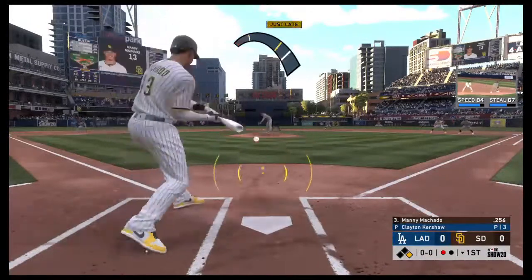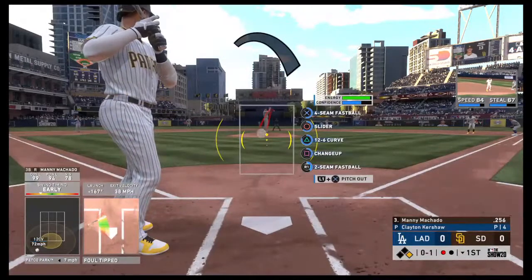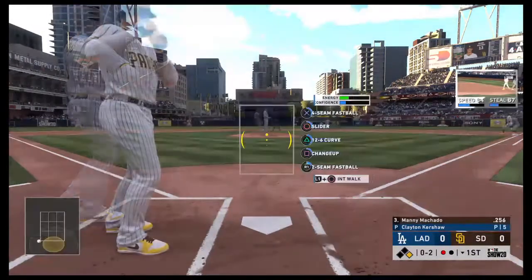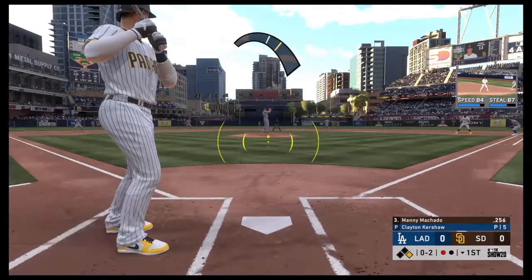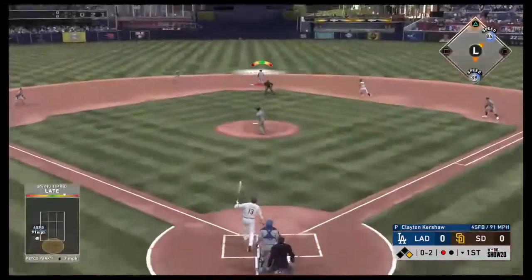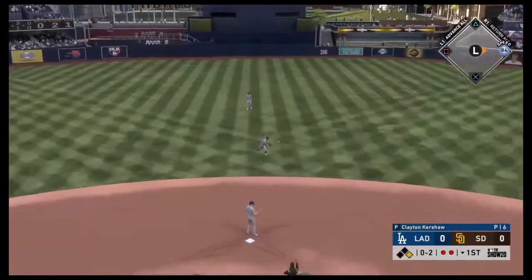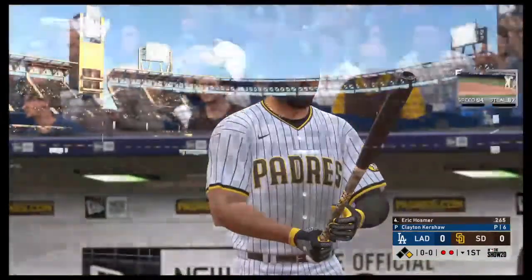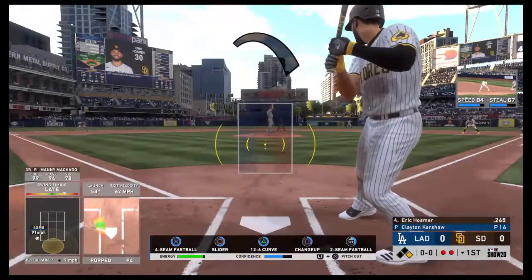From the stretch, here's the pitch. Tatis, a runner at first with 1 gone in the inning. Runner goes for second. Popped him up. Taylor is there. He's got it, and there are 2 down now. Batting fourth, next to the plate for the Padres, Eric Hosmer. He'll get to take his first cuts here.